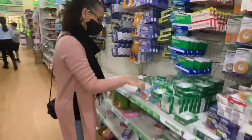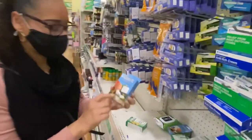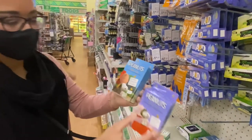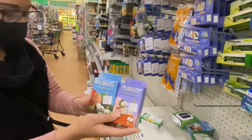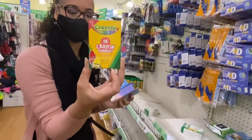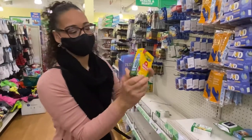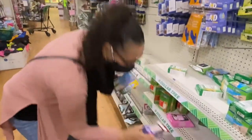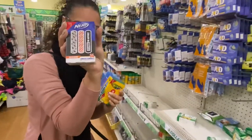Okay, so here we are in the first aid section. They actually have the Peanuts first aid bandages. They have this one, really cute. And they have the ones that I found before, and they actually look like crayons. They're shaped like the crayons. They have the Nerf ones for the boys.